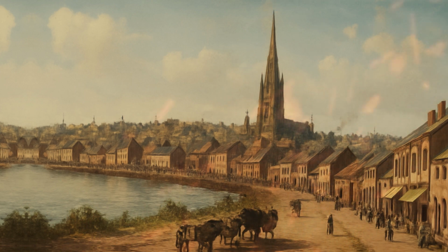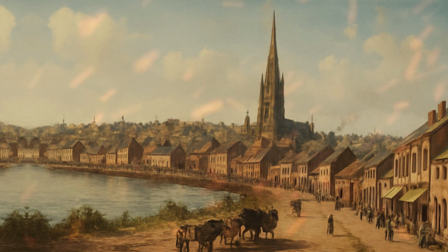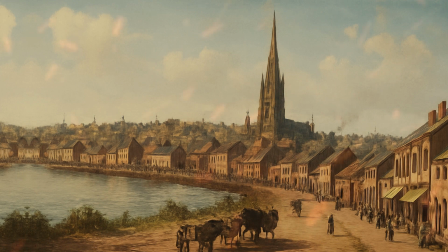And there you have it, the incredible transformation of Manhattan from humble beginnings to the towering masterpiece we see today. It's amazing to think about how far the city has come, isn't it?